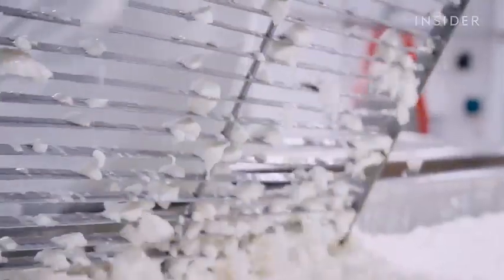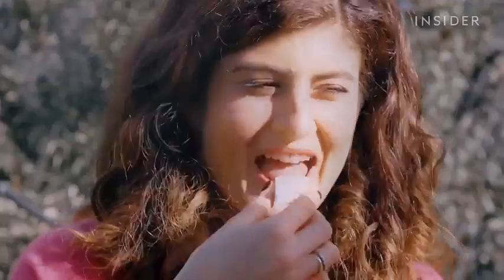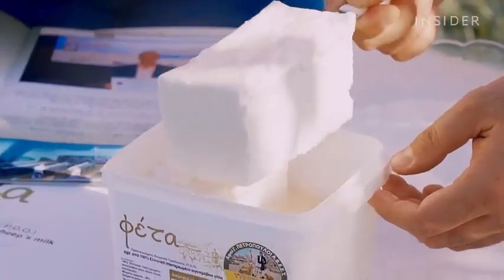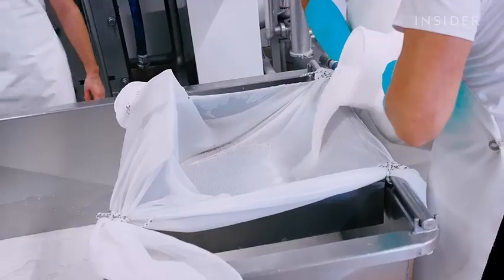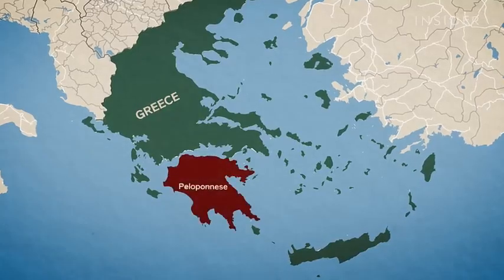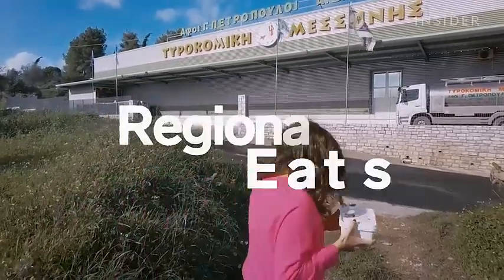But the older the cheese gets, the more likely you are to get some of those flavours coming through. Feta cheese is made with a combination of sheep's milk and goat's milk, which gives it that creaminess and an extra kick compared to cow's milk cheeses. But depending on where you are in Greece, you will get a different tasting feta, from soft and buttery to hard and tangy. It's all down to the combination of the two milks and how much of them you use. We're here in the Peloponnese to find out what other secrets are behind the making of feta cheese.